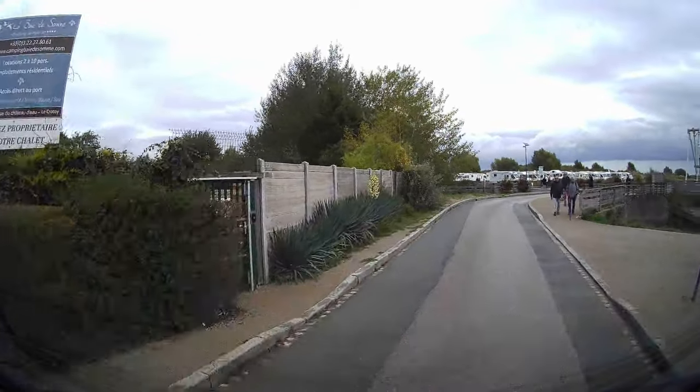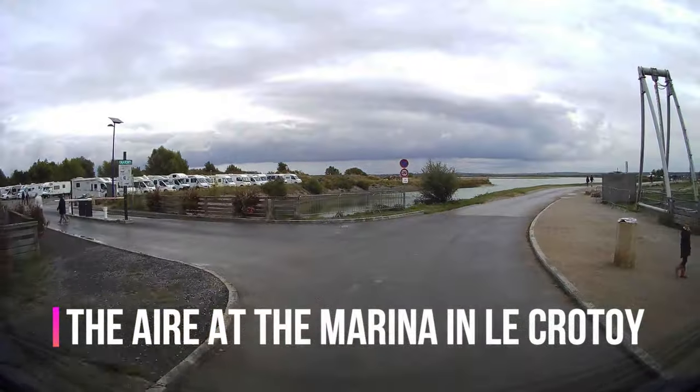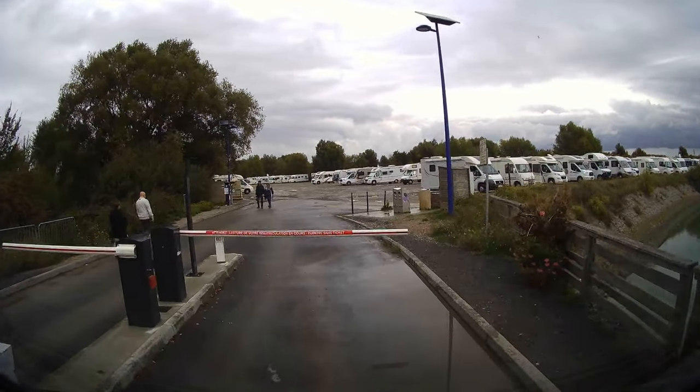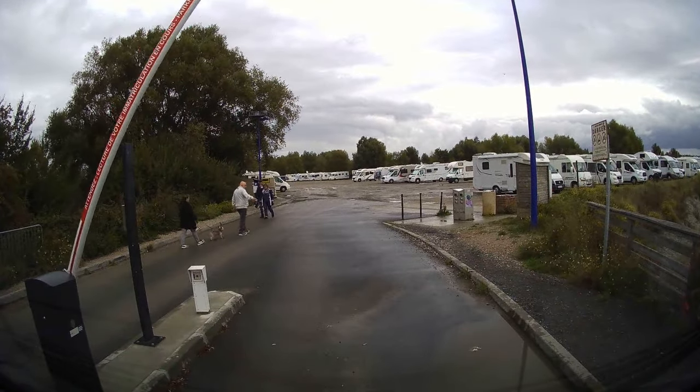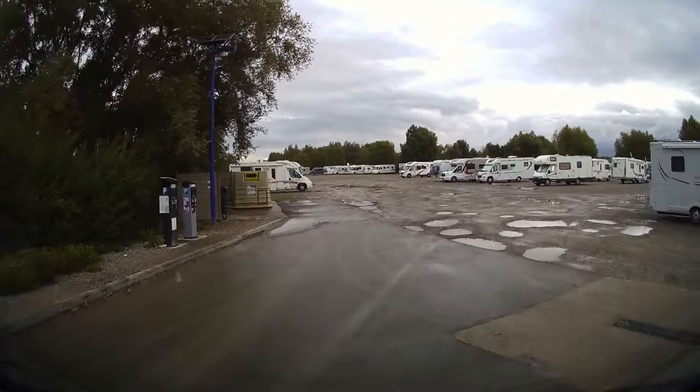Now, I'd done a little bit of planning before we set off to France, so I knew where our first stop would be. And the reason I chose La Crotoy was because of its location to start our journey the morning after to the Loire Valley.